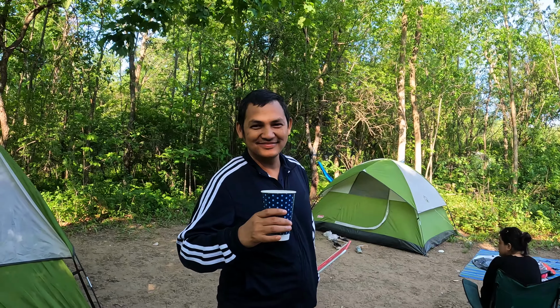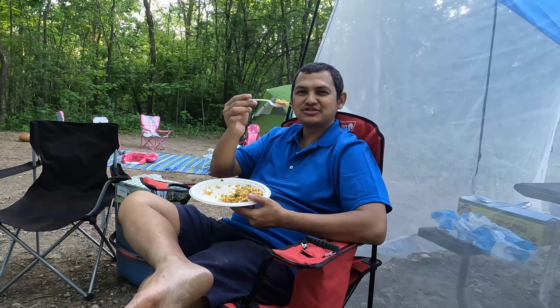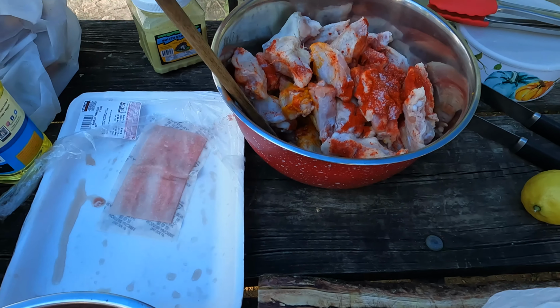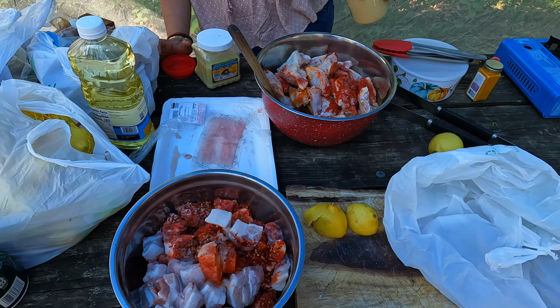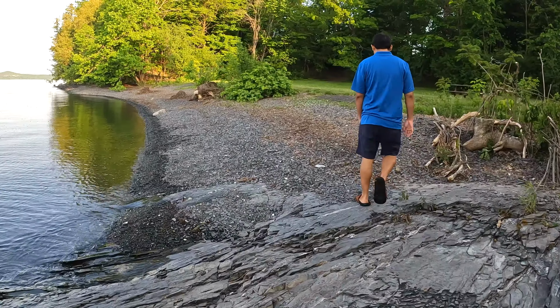We spent the day bonding with our friends, playing games and relishing in the peaceful ambience of the campground. Whether it was sitting around a campfire, roasting marshmallows, or simply exploring the nearby trails, day one was all about creating memories together.